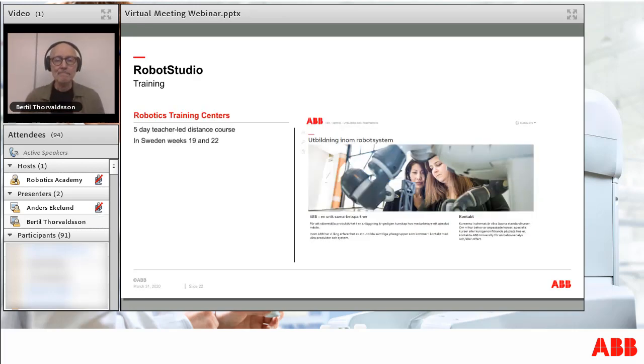And finally, we have the robotic training centers all over the world. They offer teacher-led courses, and they are now offering distance courses. You would have to visit the websites in your country to find out exactly when and where these are offered. I know that in Sweden they are offered week 19 and week 22, but in Swedish.